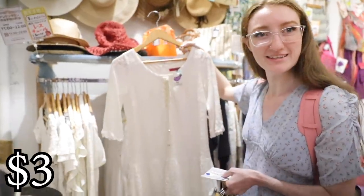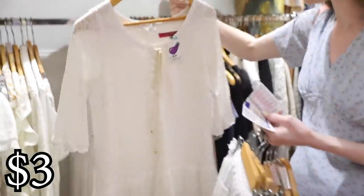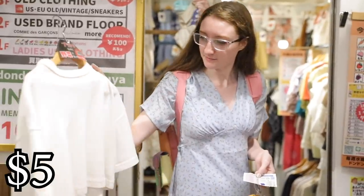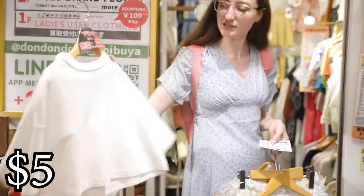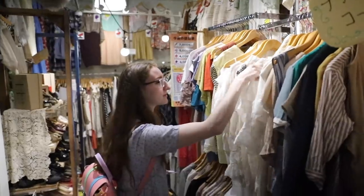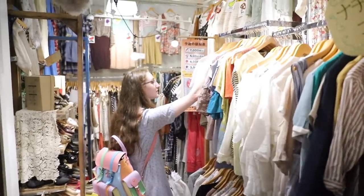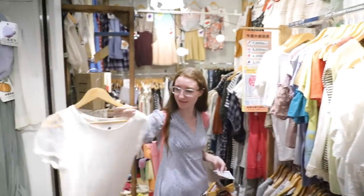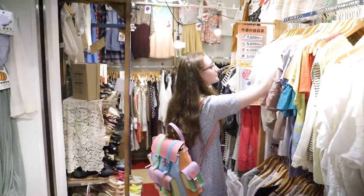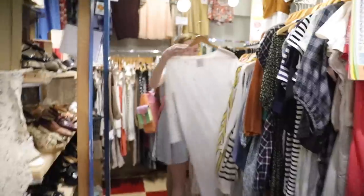So the reason that the store is called Don Don Down, its full name is Don Don Down on Wednesday, and that is because on Wednesdays they offer the cheapest prices for everything. But if you go on different days, the different fruits and veg are different prices. If you go on a Monday, for example, pumpkins might be 1,000 yen, but if you go on a Tuesday, pumpkins are 500 yen, or if you go on a Wednesday, they are 3,000 yen. So the way that they price their items is, well, basically, it's just a guessing game, really. It's like a lottery.